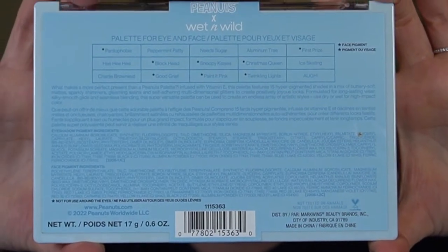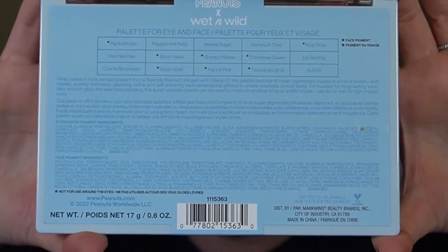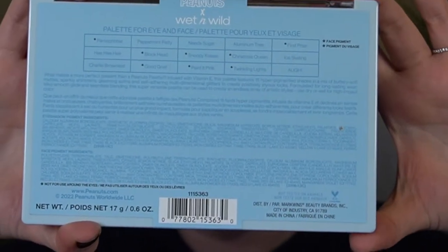And I thought it was interesting. So this looks like it is a 15 pan palette. And I'm guessing there are, yeah, it says on the back here, there are some shades not intended for use around the eyes. You can see the little asterisk there where it says face pigment. Let's see if I can do this. So I think that, unfortunately, they don't have the shades on the front.